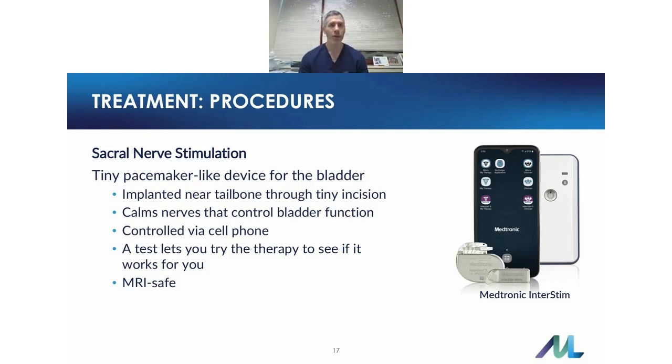Now, this is a really great reversible way that we can test to see if this procedure is going to work for you. In patients that it doesn't work, no problem. We take the wire out. We haven't really lost anything or done any harm. In patients where it works, we put a small implant into the back. So basically a small battery under the skin in the back, so everything's internal. And what it does is it's a pacemaker for the bladder, similar to patients that have a heart arrhythmia and they have a pacemaker for the heart. It's the same thing for the bladder. Your bladder essentially has an arrhythmia, and this needs to control the nerves better.